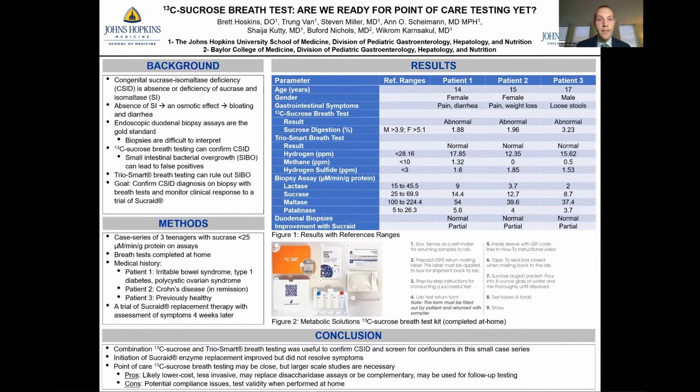C13 sucrose breath testing can confirm CSID, and TrioSmart breath testing can rule out SIBO. This study included three teenagers with sucrase levels less than 25 on duodenal biopsy assays. All three patients completed both breath tests at home, followed by a trial of sucrate enzyme replacement therapy with assessment of symptoms 4 weeks later.